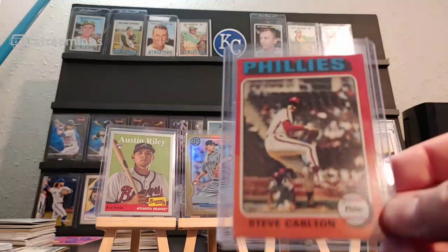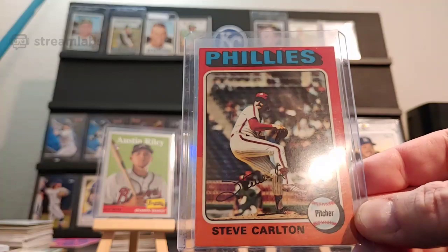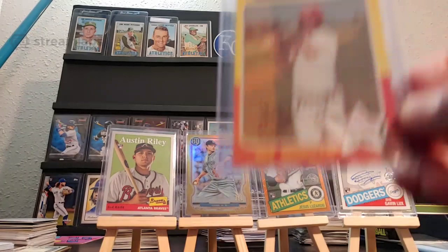Seventy-five Topps packs. Yeah, 75 Topps packs. I bought quite a bit of those trying to pull a George Brett rookie, and I'm pretty sure someone did. I think we got two Robin Yount rookies out of some of those packs. Now this one's funny because this was repacked.